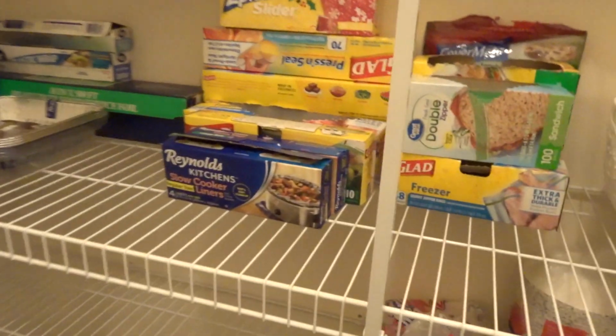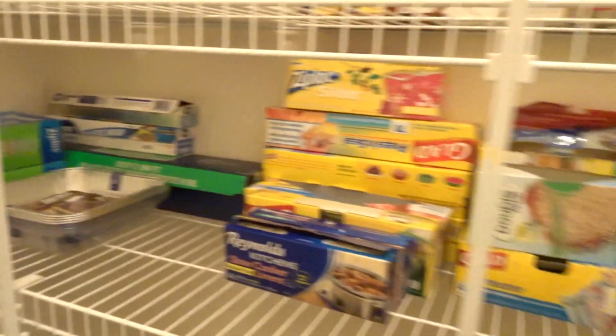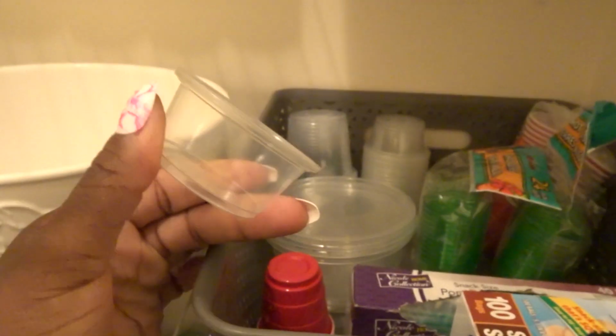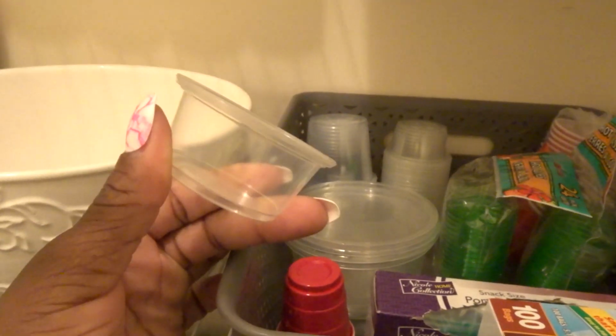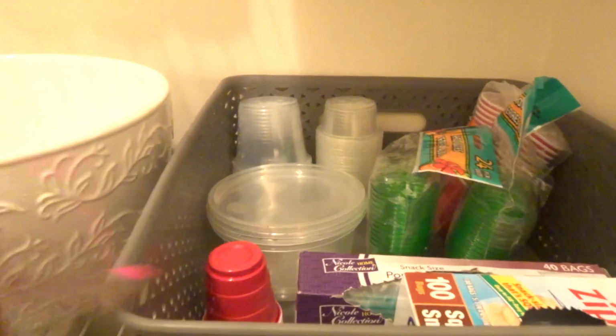I have a crazy amount of Ziploc bags and stuff, so they're just gonna get piled up. And then I love these little plastic container things, but I don't always use all the tops. Sometimes I use them for sauces for lunch or dressings. A lot of times I'll use it for syrup for breakfast so that it's not all over my plate.